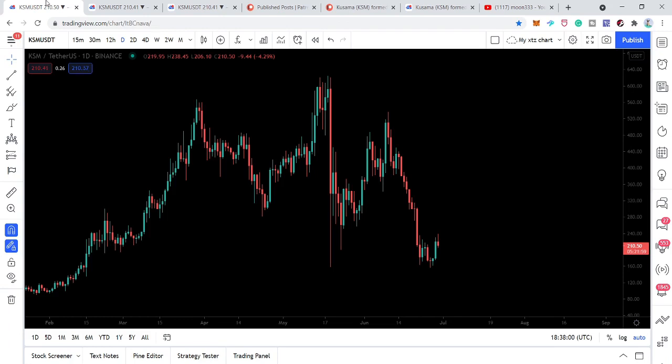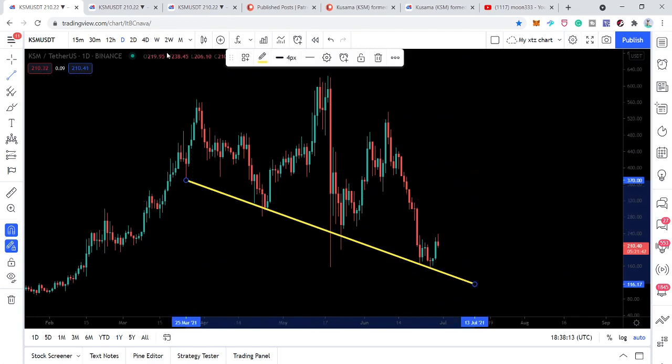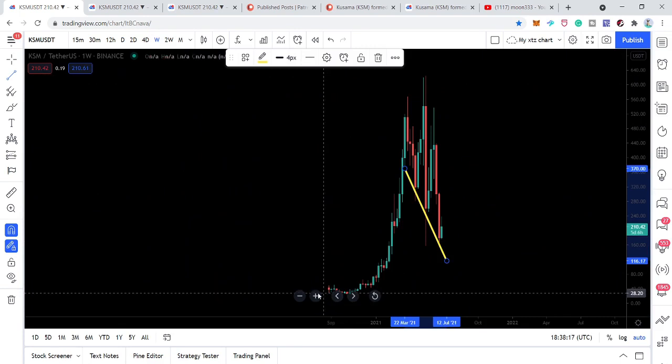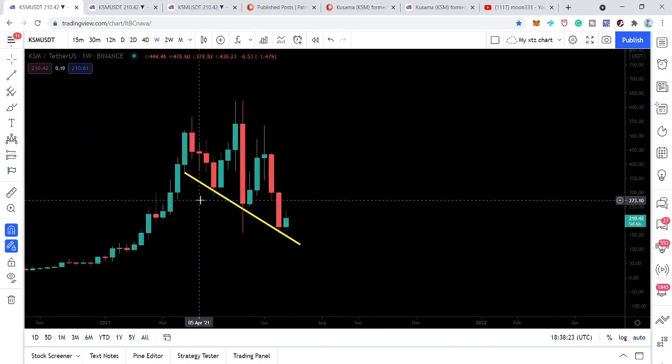Now first of all, I want to show you this daily time frame chart. Here we can see that the price action has found this down trend line support, and it is moving above this trend line very well. For example, if I switch this chart to the weekly time frame, then this trend line can be seen more clearly. We can see that the price action is moving above this trend line.